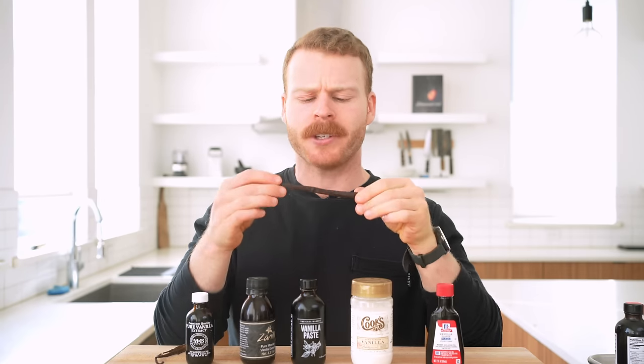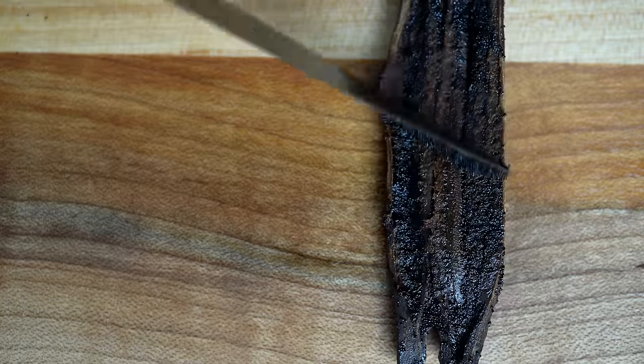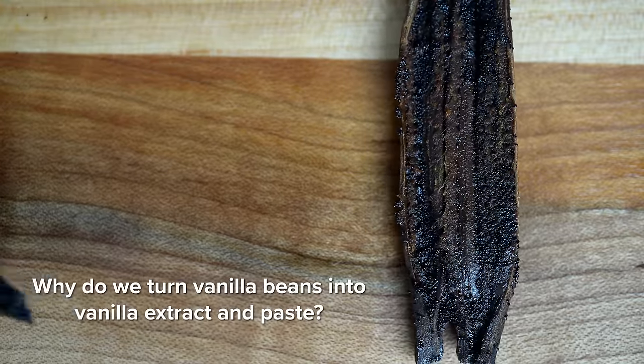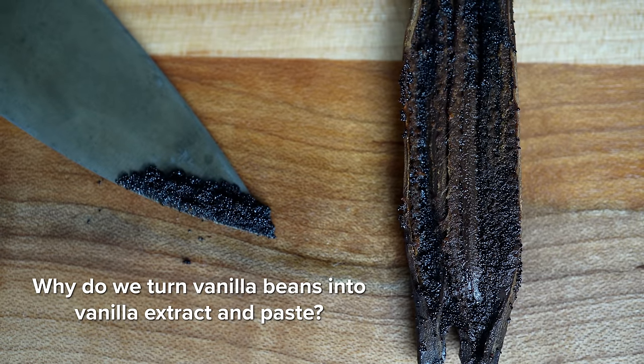But this kind of got me wondering, if vanilla beans have the most depth and complexity, why do we turn vanilla beans into extracts and paste in the first place? And I'll answer that after experiment number two, because the conclusion tees this up quite nicely.